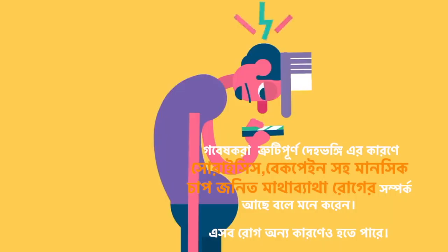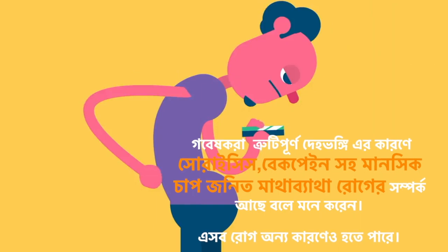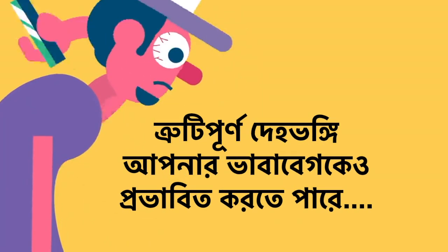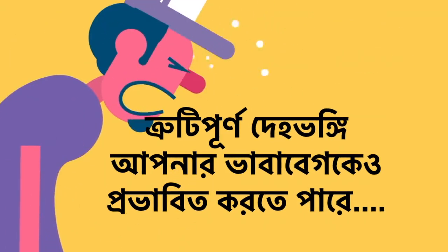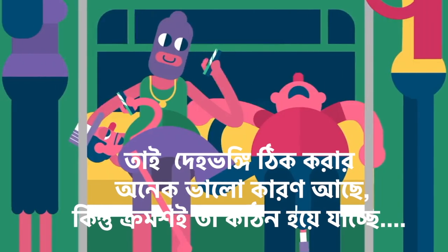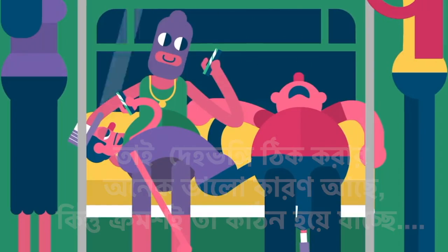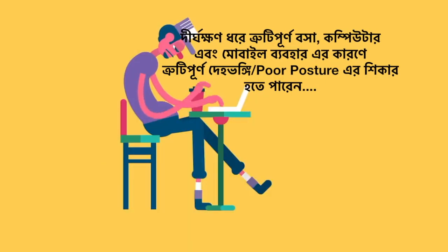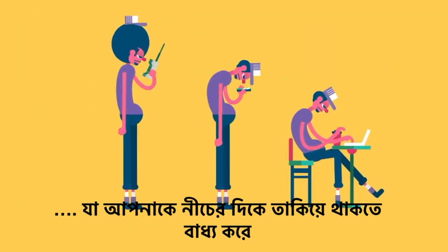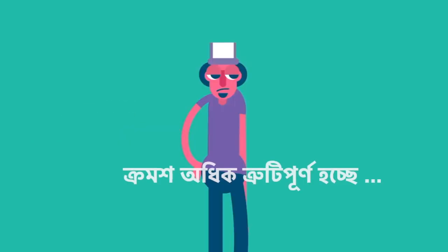Researchers have linked poor posture to scoliosis, tension headaches, and back pain, though it isn't the exclusive cause of any of them. Posture can even influence your emotional state and your sensitivity to pain. So there are a lot of reasons to aim for good posture. But it's getting harder these days. Sitting in an awkward position for a long time can promote poor posture, and so can using computers or mobile devices, which encourage you to look downward. Many studies suggest that, on average, posture is getting worse.